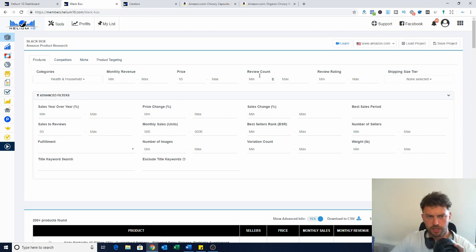Basically you want to set some filters. Because Helium 10 has a database of over 450 million products, you're going to need some filters. Otherwise, you're just not going to be able to drill down and find useful data that you can use. Helium 10 keeps hold of products that are live and products that have been archived on Amazon. That's why I love the software so much. You couldn't even find a lot of this information on Amazon, because if it's archived, it's obviously off Amazon.